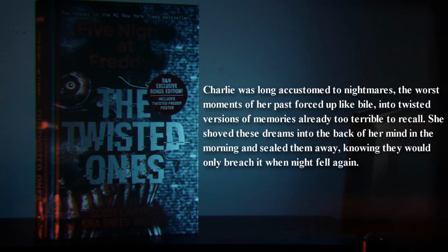One thing that is immediately obvious about this book is that the writing quality since the last book was hugely improved, and especially in the opening, there's a lot of great foreshadowing. Like this, page 5. Charlie was long accustomed to nightmares, the worst moments of her past forced up like bile into twisted versions of memories already too terrible to recall. She shoved these dreams into the back of her mind in the morning and sealed them away, knowing they would only breach it when night fell again.